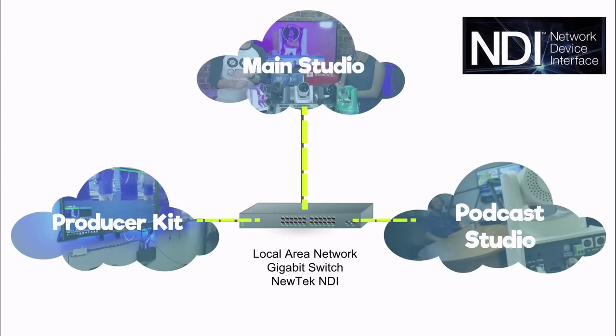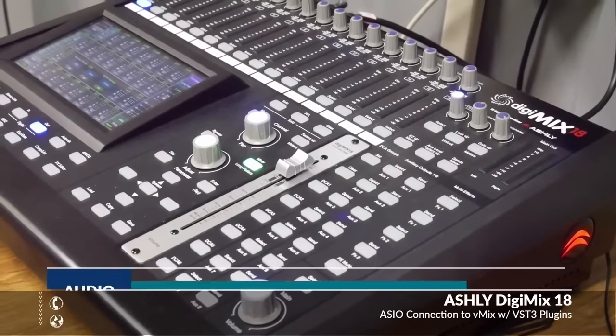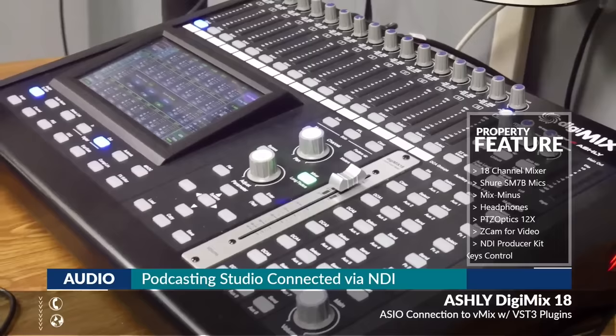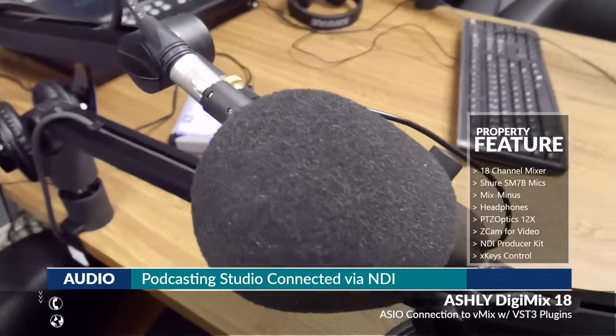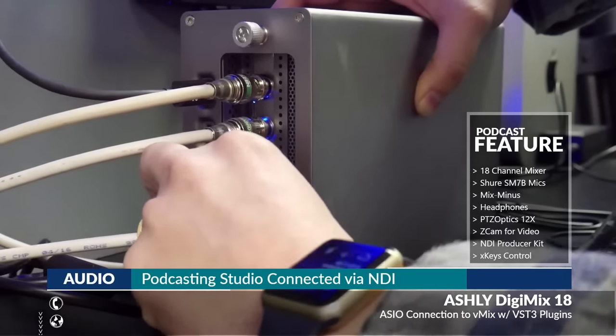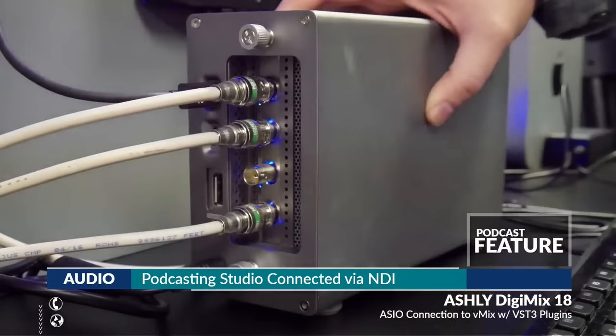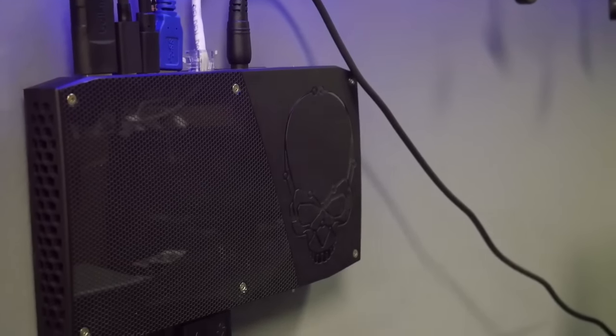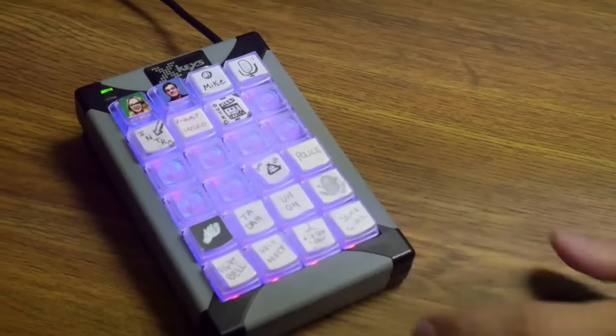Now, as you'll notice, as we move from our main studio into our podcasting studio, that's all connected over the NewTek NDI. So we are going to be connecting our two studios together, really, in the same live stream. And we have an 18-channel mixer over there using the Shure SM7B microphones with the mix minus setup so we can all hear each other in our headphones. We've got a couple PTZ Optics cameras using the PTZ Optics producer kit over there to connect our video into our stream. So that's pretty cool stuff. We've got quite a few mini PCs there, the NUCs, also paired with our X-keys to cue our sound effects for our podcast.